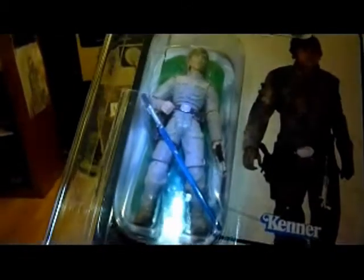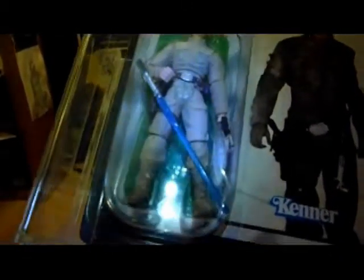Okay, let's see if I can get a better image of Luke Bespin for you. There he is. Okay, so you can see it's quite a good outfit figure. Nicely detailed. Excellent. There you are, Luke Bespin. See if I can get the head without getting the... There you are. That's about the best I can do.